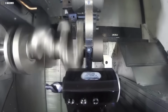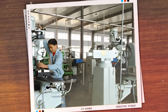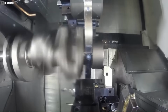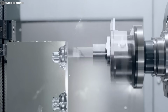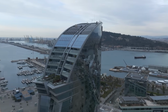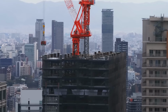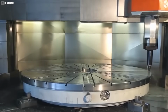A prime example of this technology in action is the Jinan-based Shandong Wader Machinery Co., one of China's leading CNC manufacturers. Their 5-axis CNC machines can produce complex components for aerospace, automotive, and of course, construction projects. Imagine building the curved steel beams for a modern skyscraper without these machines. Spoiler alert, you cannot.